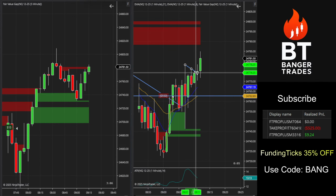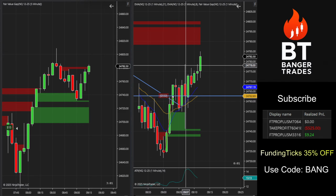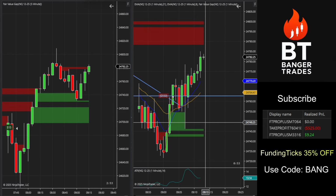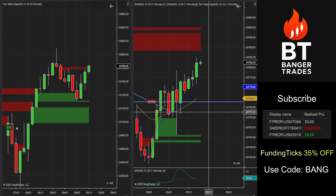But yeah, when you have the wicks like this and it kind of goes lower and lower, and then we start to break through the wicks, we do tend to get that little bit of a pop up. That's kind of why I take the bear and the bull flags sometimes.